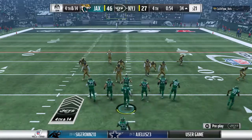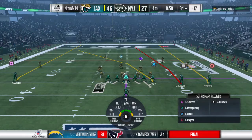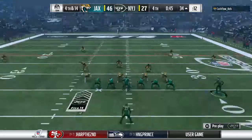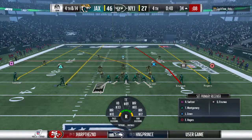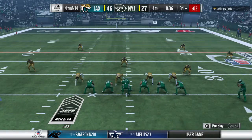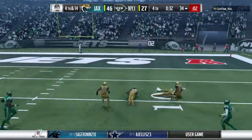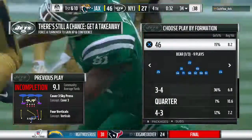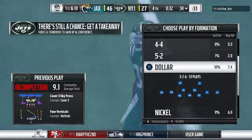All right, they're going to try and keep hope alive here on 4th down. They're going for it. And he goes in motion here in the backfield. As expected, they're going for it to keep the drive alive. And this is going to be incomplete. They had to go for it with such little time remaining. And as a result, their playoff run may end right here.